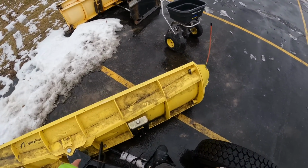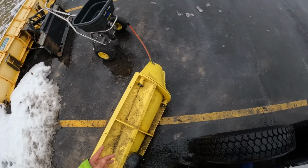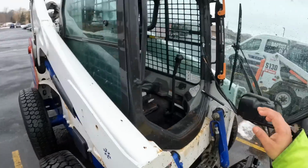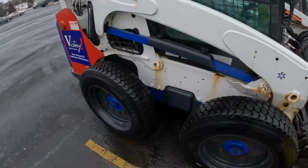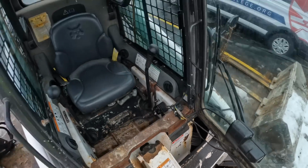It's pretty clean. I guess I can't get that. We don't have a rag, so if I had a rag, they would have been brand new, because it's new. Right? The small one.